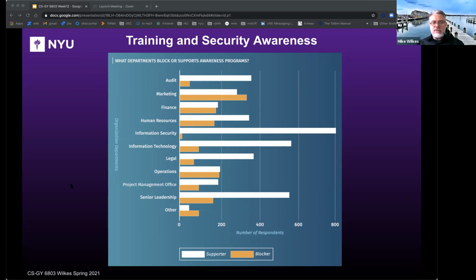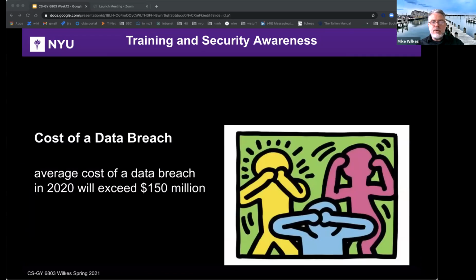Project management office, they're historically actually supporters of this work as well. And of course, senior leadership, it varies by company, but in this survey, it was a strong supporter of it. And then of course, any others that responded from other groups, like maybe an employee union, who doesn't want security awareness training because it could get people into trouble and get them fired potentially.